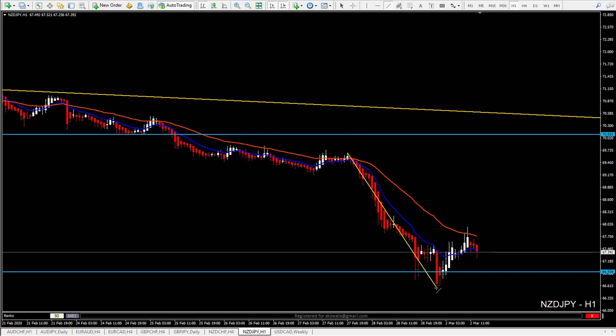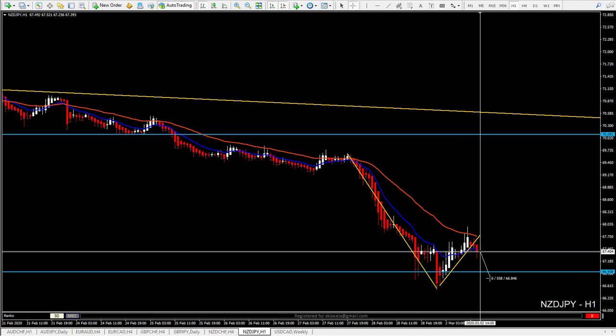we have this short 1-hour 1 to 3. Of course we know that we are on the support, but still we have like 70, 80, maybe a little bit more pips. Maybe price will retest this again.